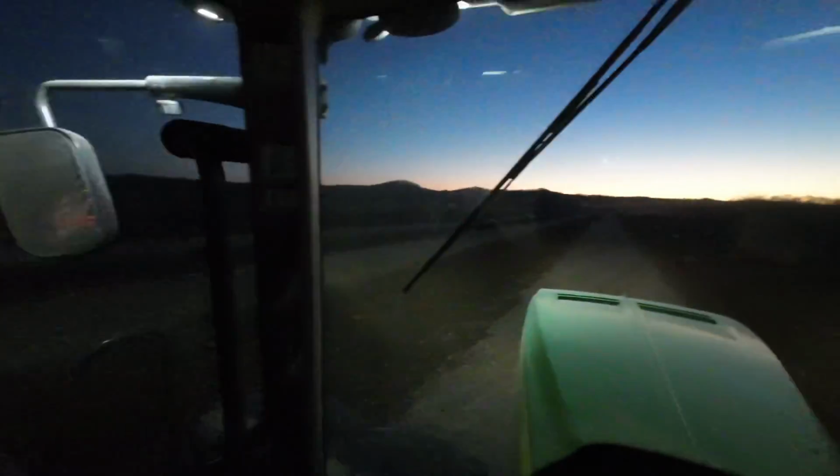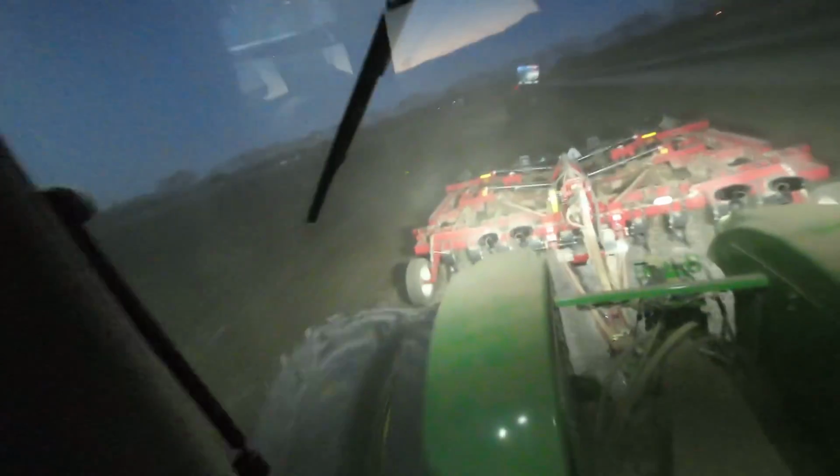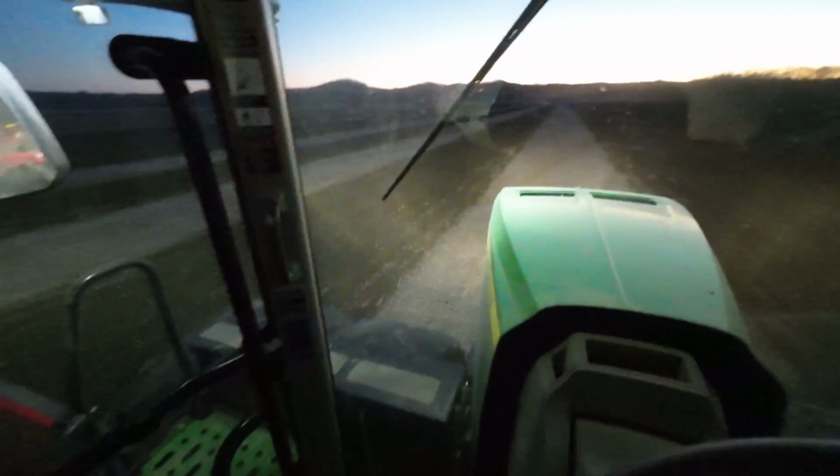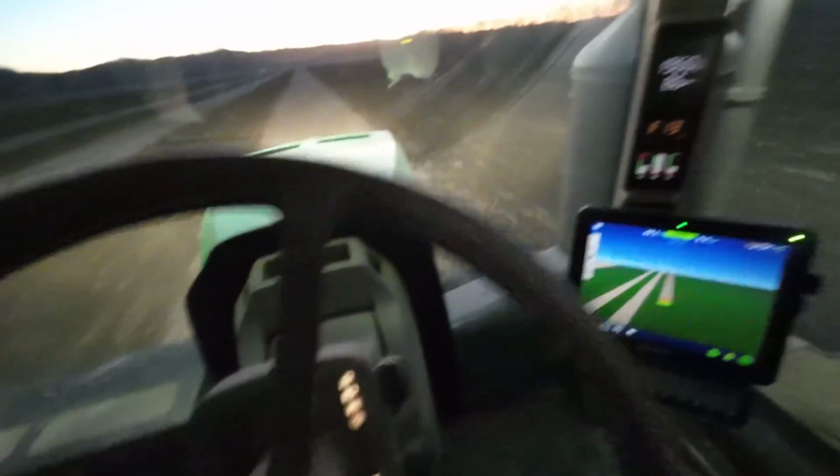Tillage after dark. It's not yet too late. It's only 6:30 or so. Try and get as much of this done as I can this evening. And I'm going to go home as soon as I get done what I want to do in this field. There's probably 15 acres left or so.